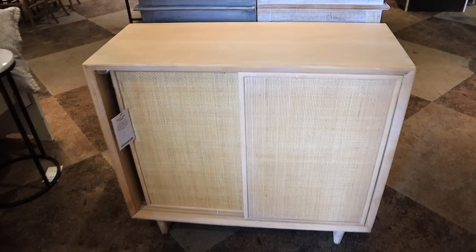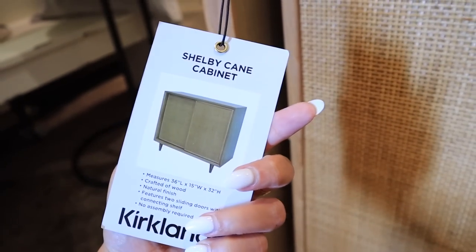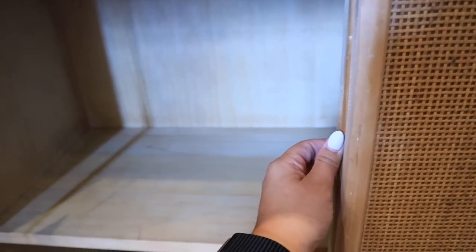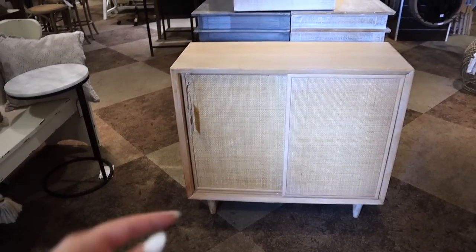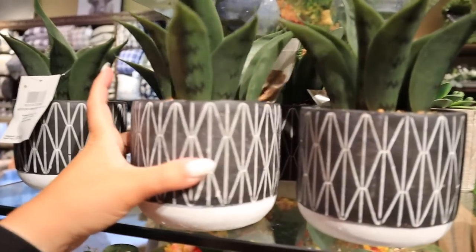Oh, hello gorgeous. This is $469, so it is definitely not cheap by any means at all, but it is really, really pretty. It has two little shelves on the inside with some legs, and it does slide from both sides. This is a great little accent cabinet. Could be a little bar or an entryway table. I love this. This little plant is very, very cute.